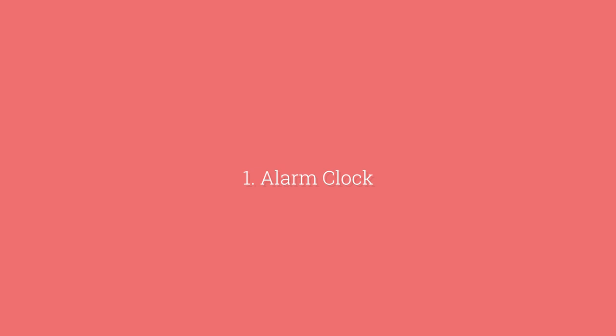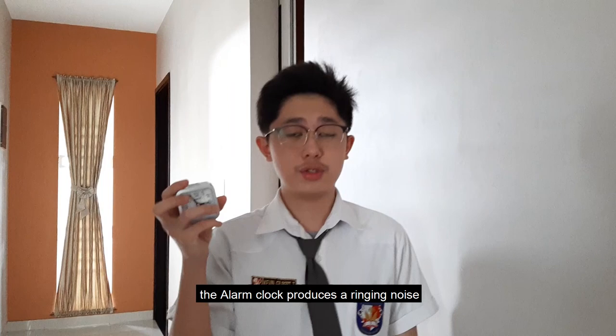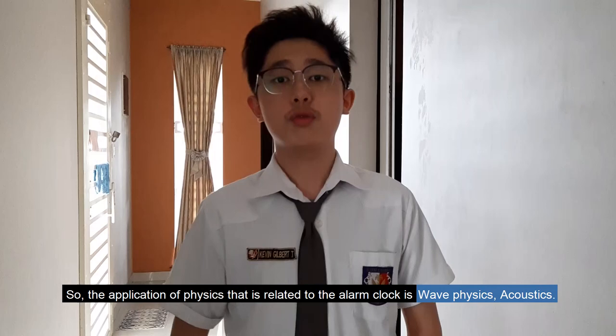So the first example that I chose is the alarm clock. The alarm clock produces a ringing noise which has high frequency to wake us up in the morning, like this. So, the application of physics that is related to the alarm clock is wave physics, acoustics.